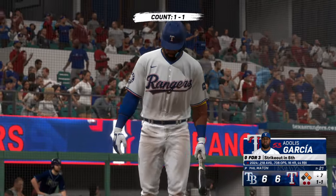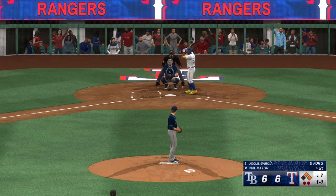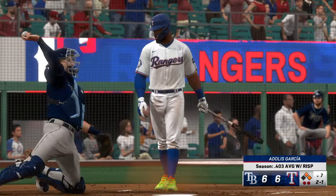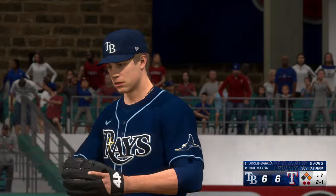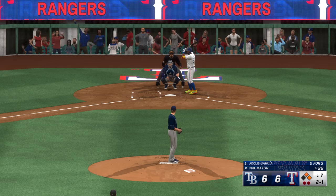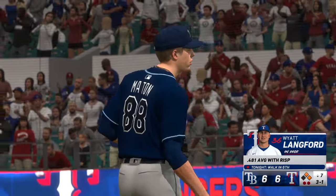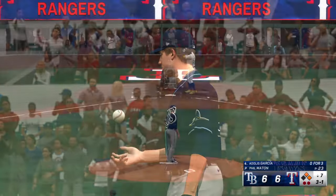So first and second with two outs. Next to bat will be the Texas cleanup hitter, Adolis Garcia. The pitch. And that skips into the dirt. With the go-ahead run standing at second here at the bottom of the seventh. Wouldn't chase that time. Really close pitch down around the knees there, and you could see him asking where it missed. Probably doesn't agree, but it appears he's ready to move on to the next pitch.